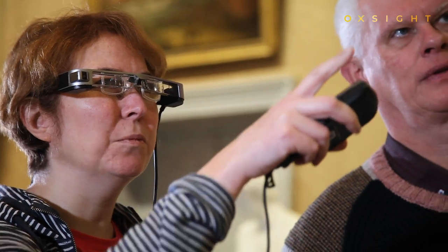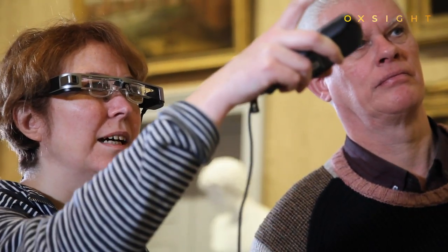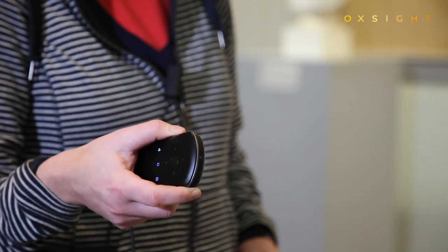I find the OXSIGHT team very supportive. I've spoken to Hayley about once a week since I've had the glasses, giving her updates on how I'm getting on. And I have lenses with my prescription, my long distance prescription, so they've been great.